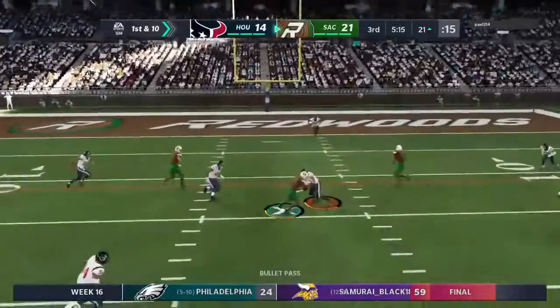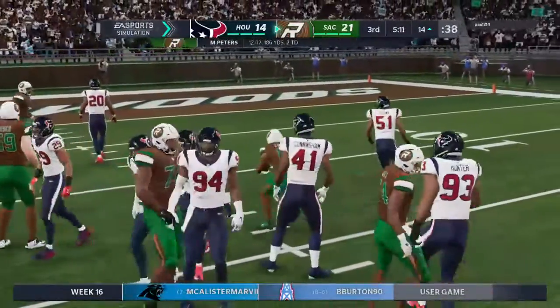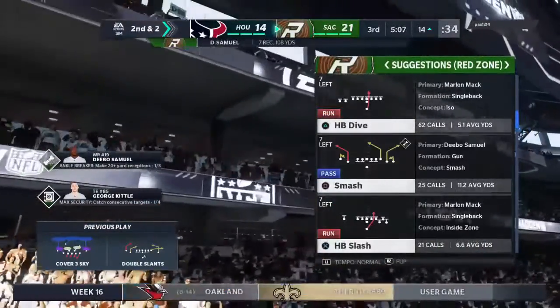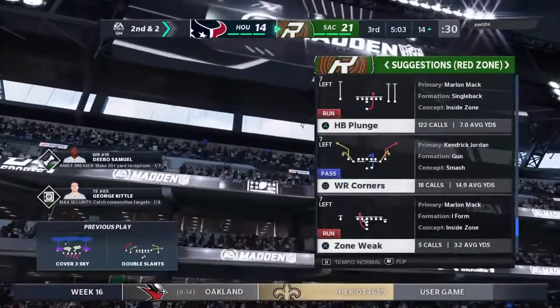Throwing on first down. Peters. Samuel bringing in the slant. And he'll get him inside the 15, down to the 14-yard line. It's a good pickup there. 8 yards on the first down completion. At the 14-yard line.